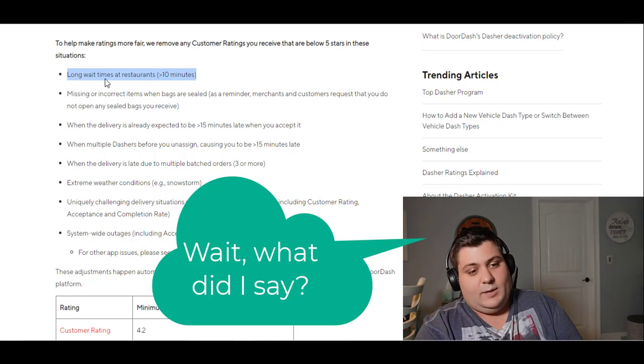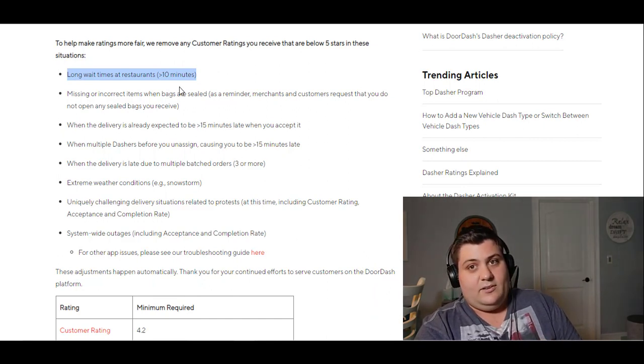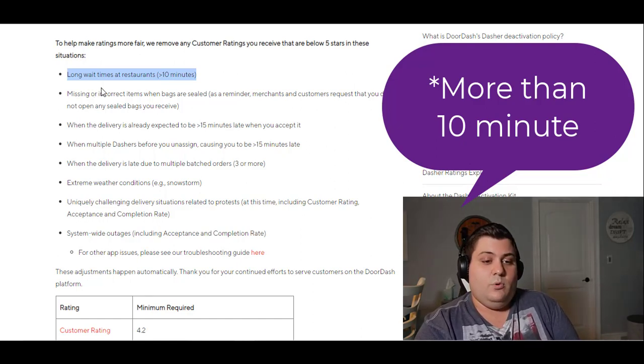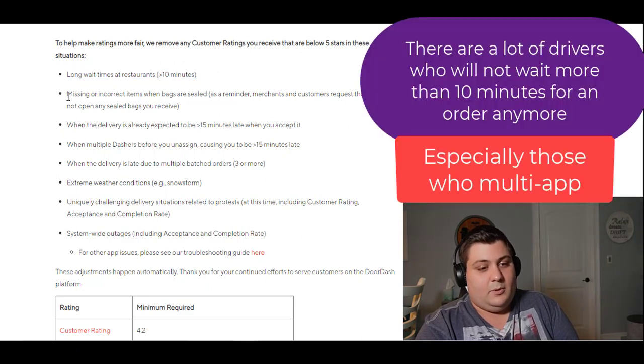That rating will not be excluded. But if it's greater than 10 minutes, not even 10 minutes itself, long wait times at restaurants will be excluded. Which I feel like sometimes a lot of people would unassign first because they have multiple apps and that's what they do.